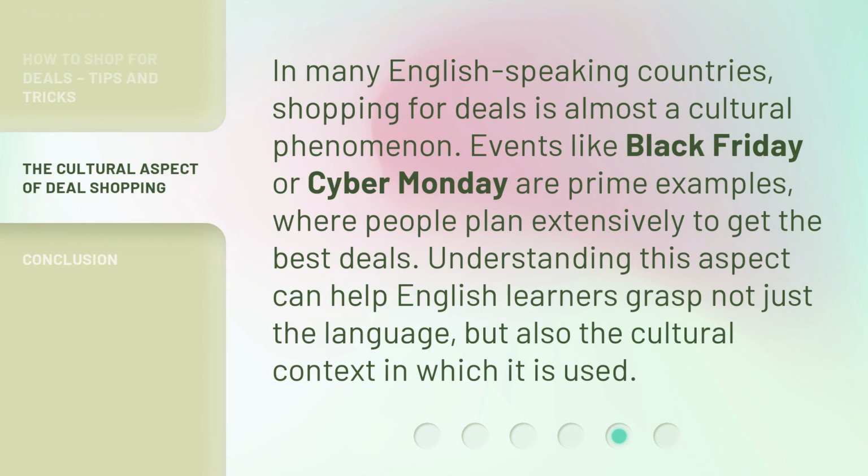In many English-speaking countries, shopping for deals is almost a cultural phenomenon. Events like Black Friday or Cyber Monday are prime examples, where people plan extensively to get the best deals. Understanding this aspect can help English learners grasp not just the language, but also the cultural context in which it is used.